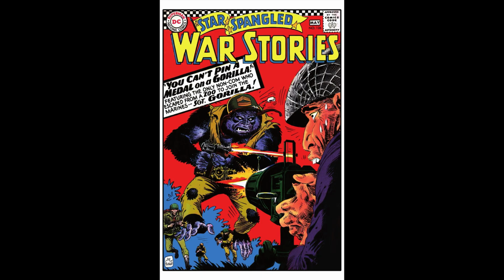And as a bonus, there's some of the crazy Silver Age covers that have apes on them, like there's one with an ape playing baseball.